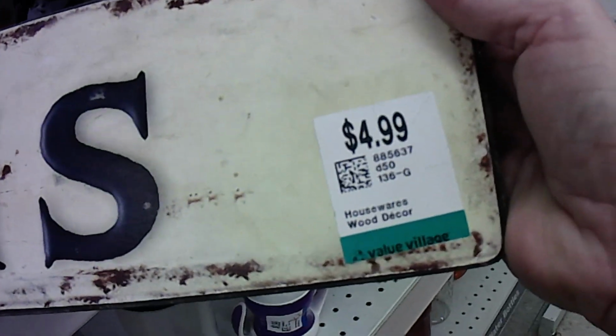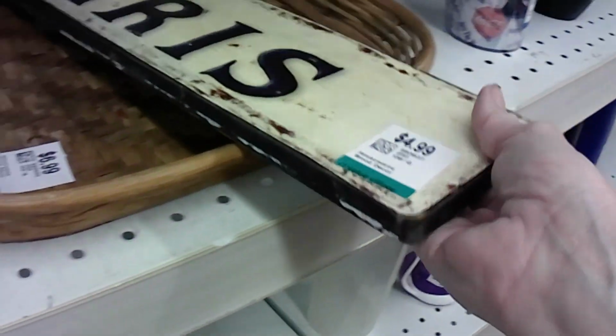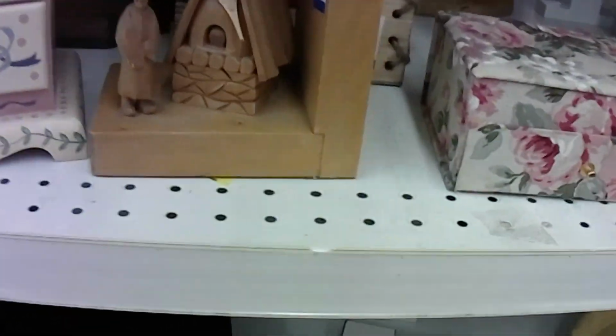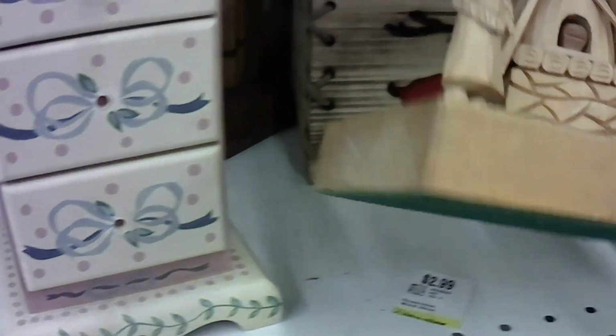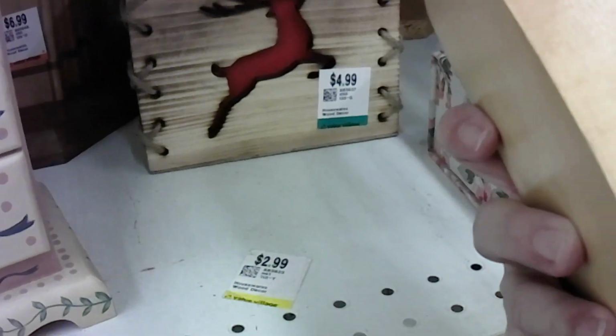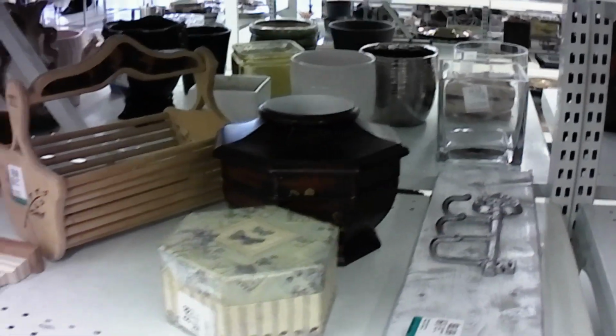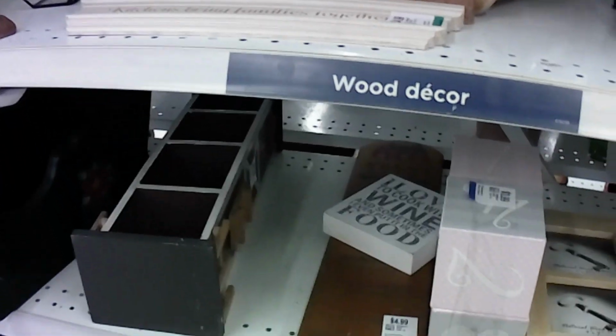Wooden stuff. I saw this Paris sign, liked it, but it's more dollar store type of item. I didn't pick it up. I looked at this little bookend because I have a similar piece, but this one wasn't signed, so I didn't pick it up because I didn't think it was by the same artist. That's it. I'm done. I'm going to cash out, and I'll meet you at home for a haul.